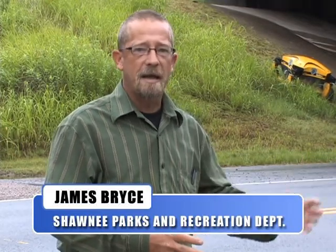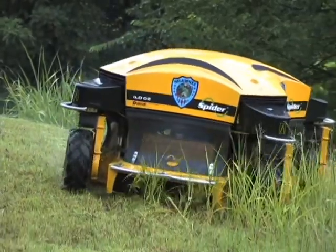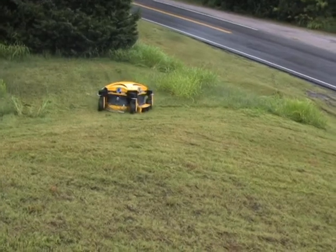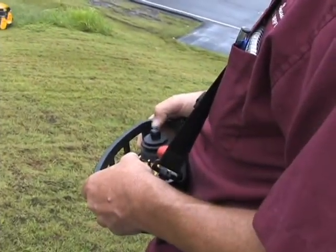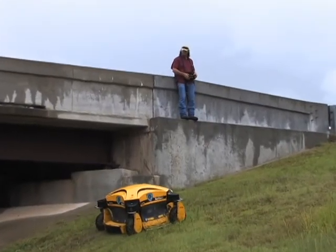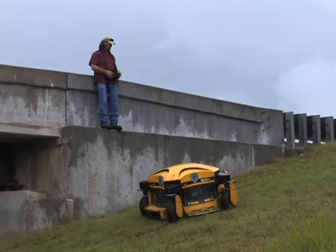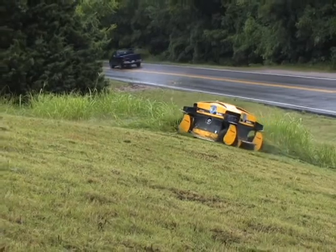That's when we started looking at what they call the Spider. It's a remote control slope mower. It mows a 4-foot swath, has a 300-foot range on the remote control. That helps keep the operator out of the danger areas and allows us to mow even steeper areas than we have been able to mow with brush hogs. It's even equipped with a winch for those areas that are really steep, that works in conjunction with the wheels and automatically pulls the mower up and down the slopes.